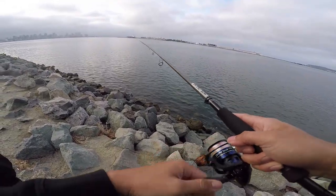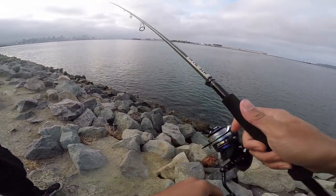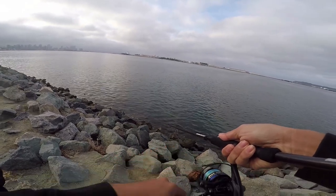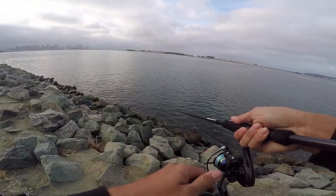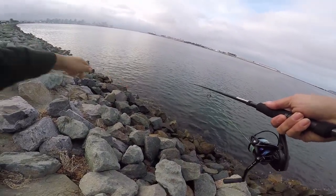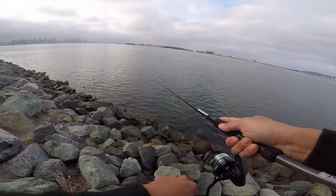So you work like that, okay? Just like this. Not too hard, not too soft. Or you can just put the rod down like this and do this. And then let me show you. You're gonna be standing right here, or you can go down there. See that little area? I'll let you go down there. Don't go too low, it's dangerous.